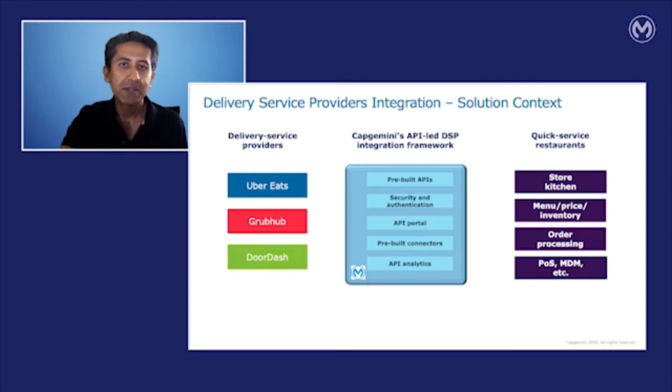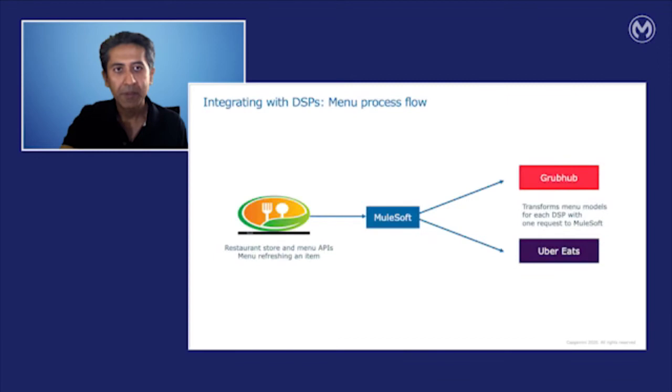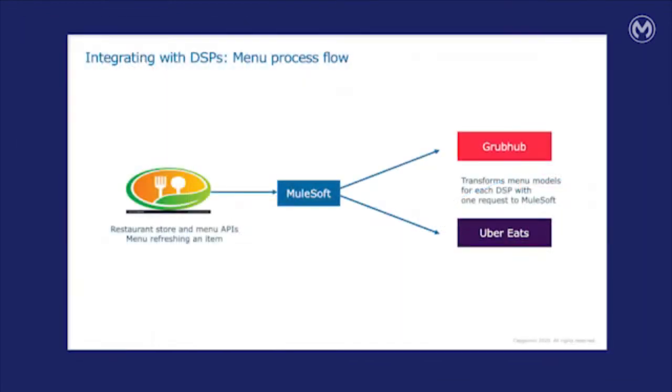This integration between DSPs and restaurant systems is non-trivial and requires quite a bit of upfront design and analysis and development work. Let's see some examples to understand what really happens behind the scenes a little bit better. Here, you can see a conceptual diagram of how a menu is pushed from the restaurant to the DSPs via the solution API framework. As you can see, MuleSoft-based solution APIs take this menu data refreshed from the corporate, along with the store location, transform the menu object from a restaurant-specific format to a format that each of the DSPs are expecting, and publish the updated menu data to the DSPs in one single step or call.